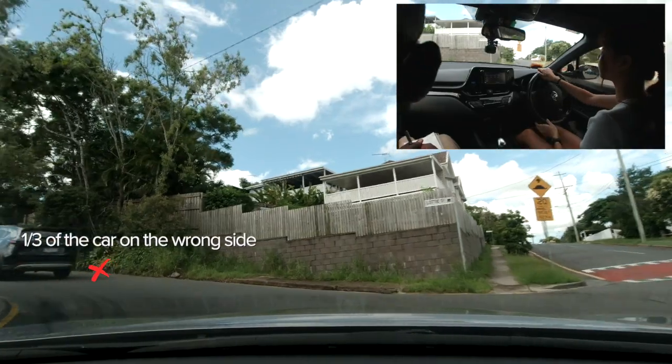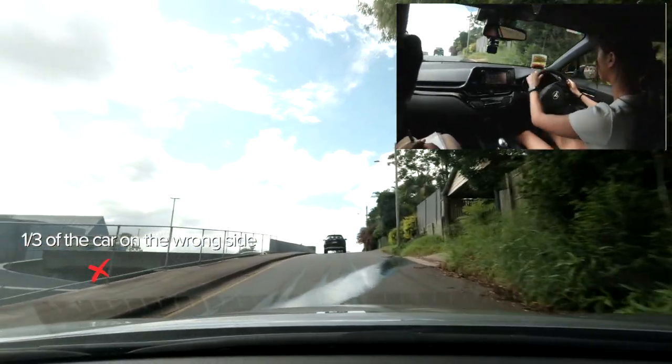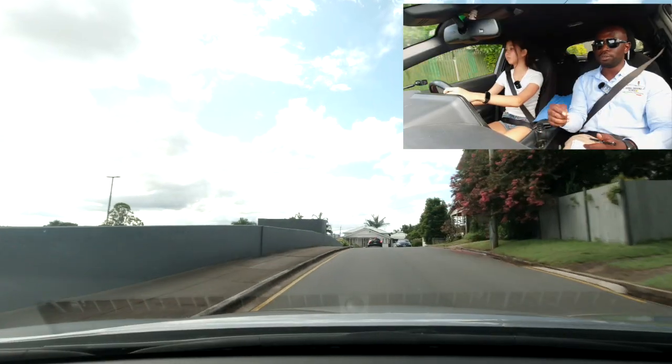After turning left, a third of the vehicle is driving on the wrong side of the road. This is a non-critical driving error. Can you actually keep left? This is a two-way road. The end of the road, go right.